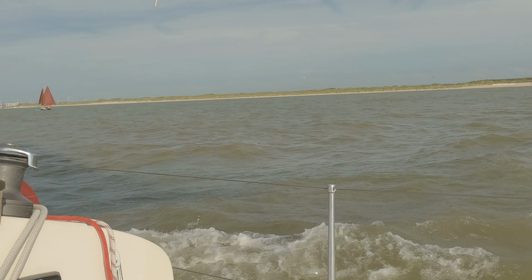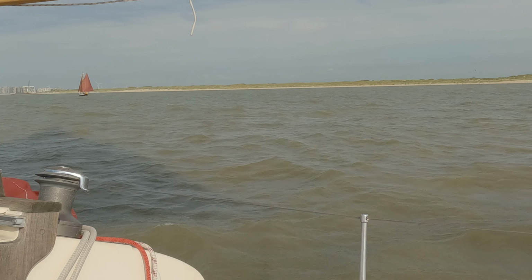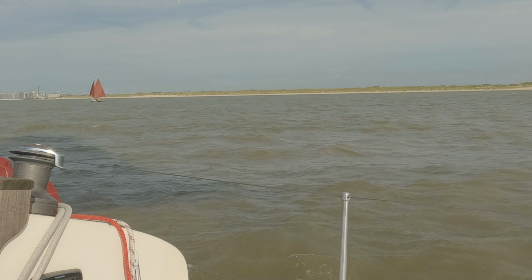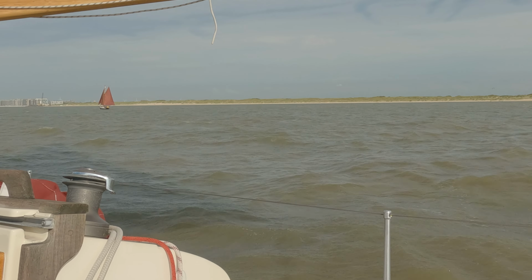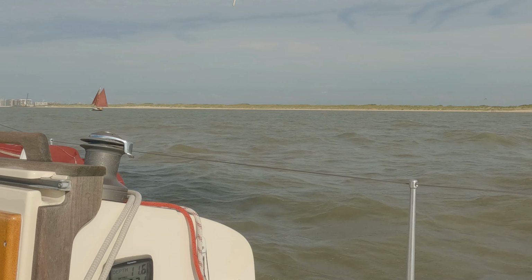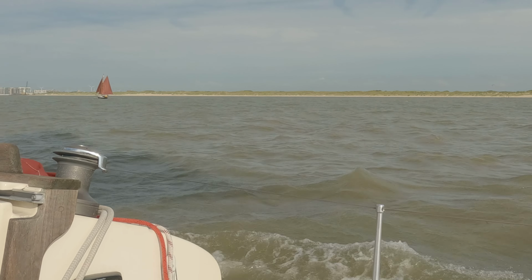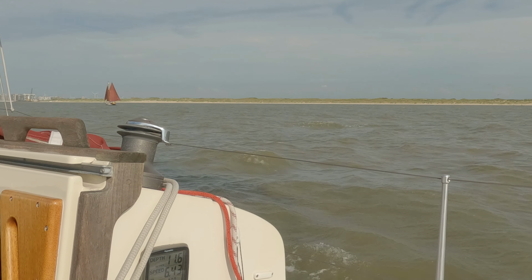After a very good run, we've arrived outside Blankenberge. You can see Plum, wind powered, wind turbines behind, also wind powered, and the mole actually sticks quite a long way out to the sea. Pretty much time to get the sails down.